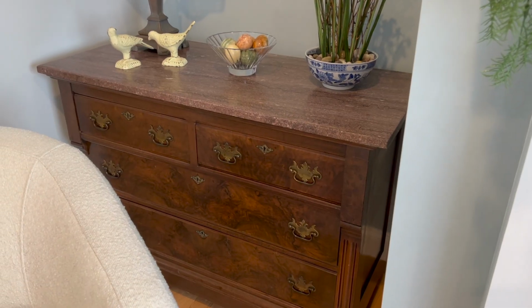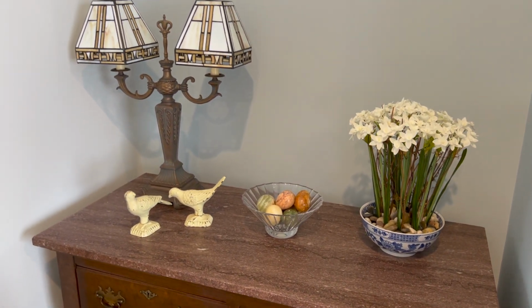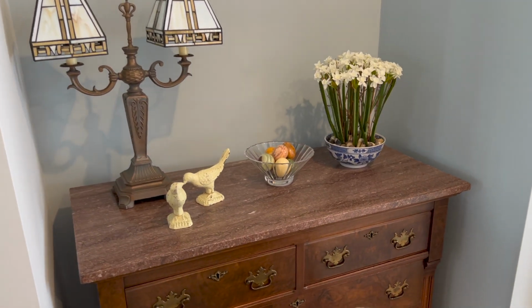This antique piece of furniture is all made in mahogany, and I found it in a consignment shop when I was donating some of my furniture. I bought it for about $150.